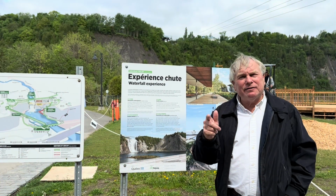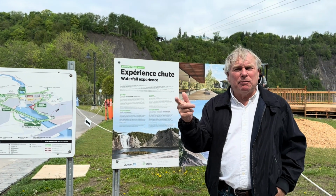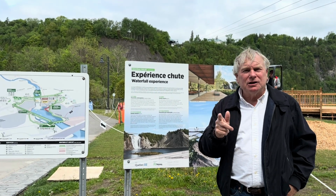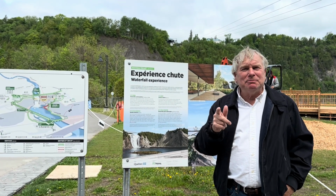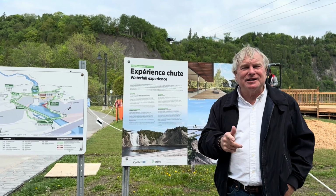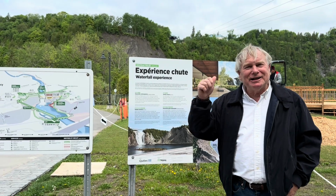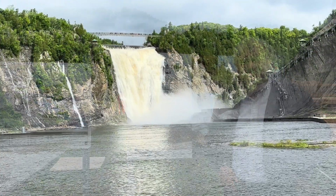We just took a drive 10 minutes out of the Old City of Quebec and we just arrived here at Montmorency Falls, which they tell us is 30 meters taller than Niagara Falls. And Anna's going to measure it. She brought her tape measure. She's going to get up there and check it out.